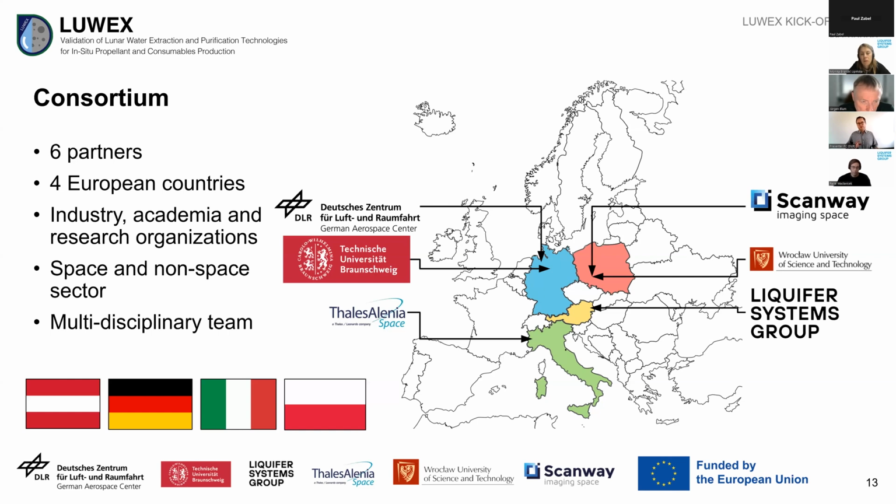As you can see, we are a very mixed, very diverse team. We have industry, we have research organizations, but also academia in the team. We have partners with very year-long experience in building space systems, but also partners who just recently entered the space area. So that also helps us to bring together a very multidisciplinary team with different backgrounds in terms of knowledge, but also culture, language, etc. So a truly European project in that sense. And I'm very happy to have all of those in the project, and I'm very happy that we can work together in the next 2 years.